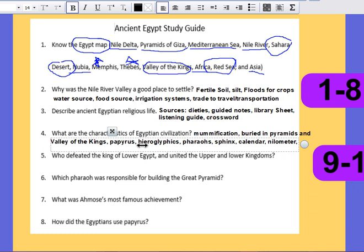What about their clothing? Was it different? Yes. So their clothing style was different. What about their facial appearance? What did they put around their eyes? The charcoal, the lines, and why did they do that? So the sun. Yep, the sun. It would keep the sun out of their eyes.